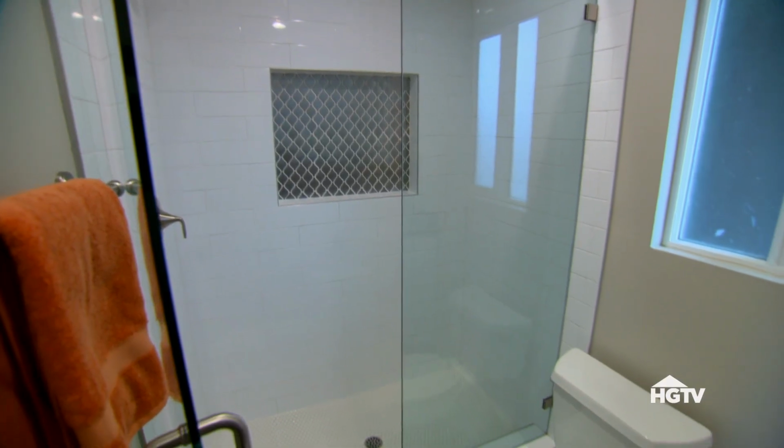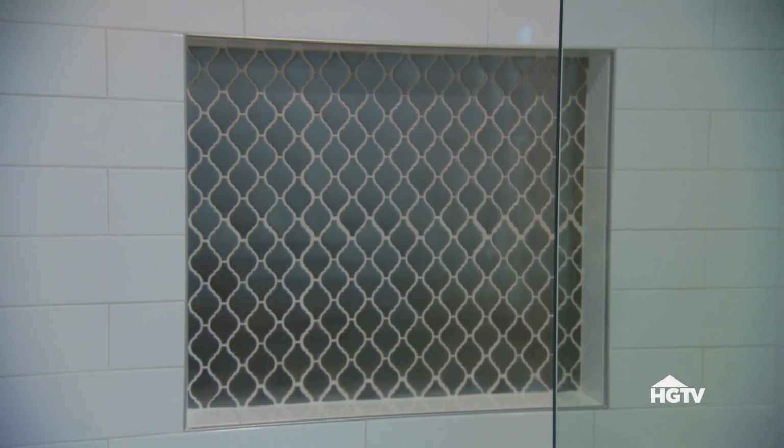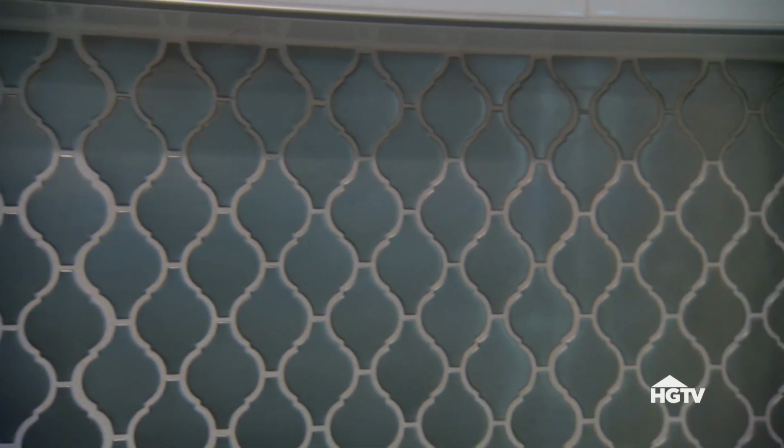Oh, a downstairs bathroom. That's really nice. Oh, and Mom, look, there's the same style tile. Yeah, they carried the lantern style through. Right. I love that. That is really nice.